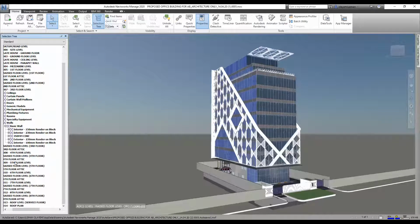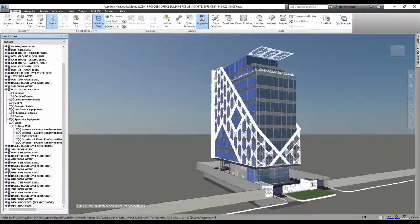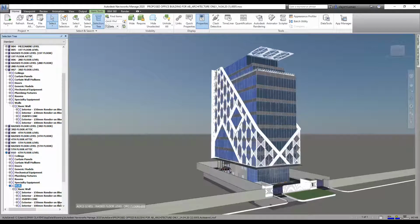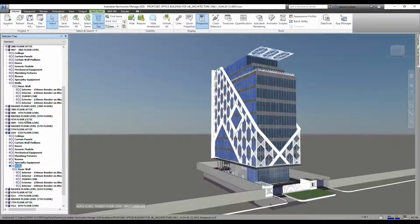You can see that this is similar to all floors. Let's say I'm opening the 6th floor level now. I can still see curtain panels, cylinders, mechanical equipment, and my walls, which is similar to what I had earlier. Let me open this basic wall. I can still see the same thing. That means we have the same elements on each floor. So that is about the selection tree.